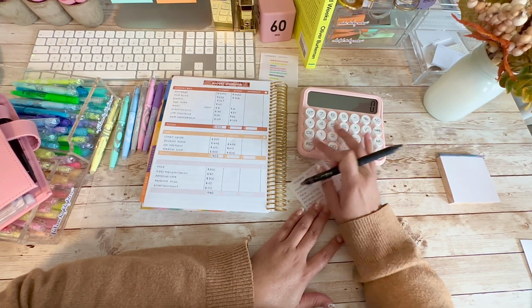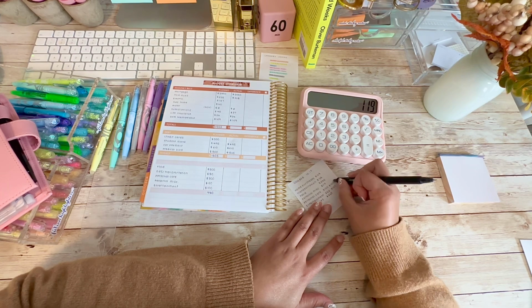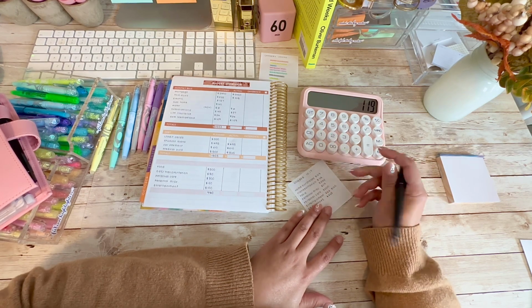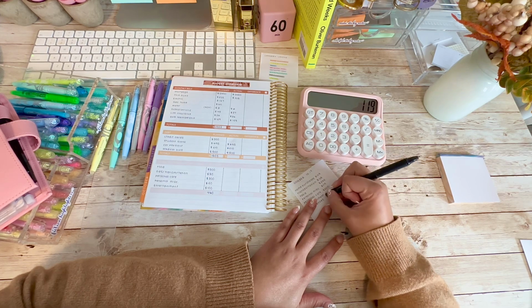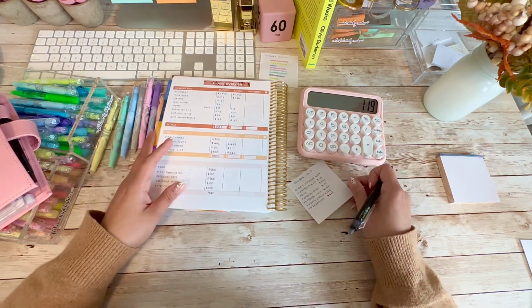So this is 30 plus 89. It's 119. This one's 200. $164. And then XP expenses already tallied up.